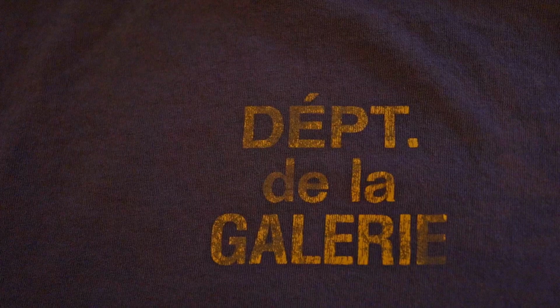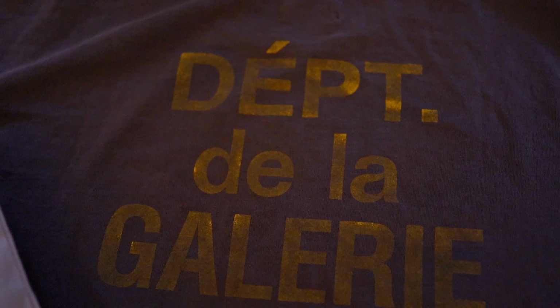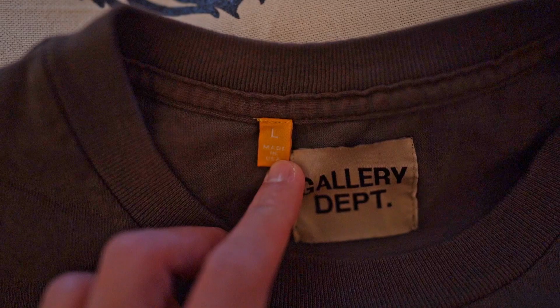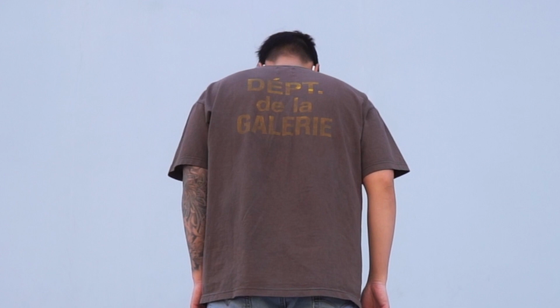I got this French logo tee by Gallery Department. Boom, right here. This is a nicely aged, faded tee. And it says Department de la Galerie. Boom. And it says the same thing on the back. It's cozy with the loose fit. I went with the size large right here. Even though this one is sold out online, I was able to find it in stores. So that's one major benefit of shopping in stores.